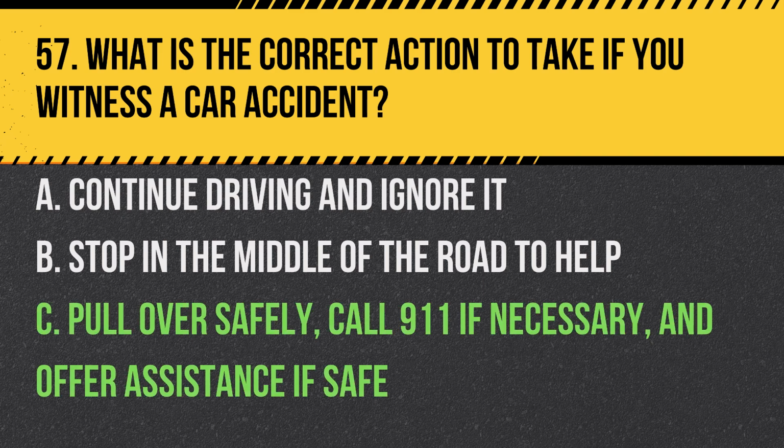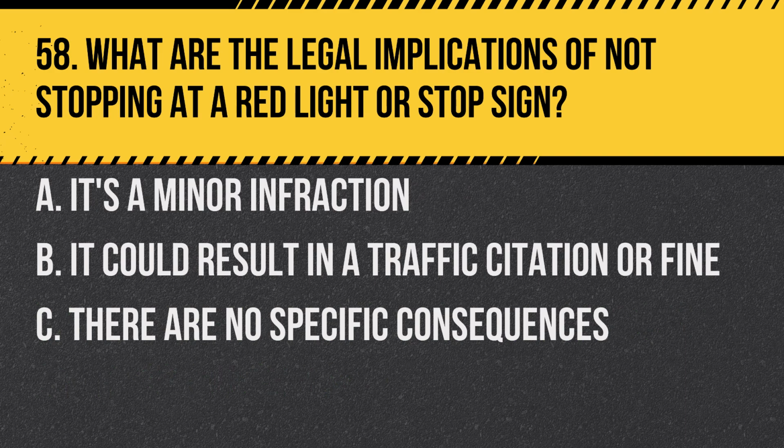Answer C. Pull over safely, call 911 if necessary, and offer assistance if safe. It's important to avoid obstructing traffic and ensure personal safety. Question 58. What are the legal implications of not stopping at a red light or stop sign?